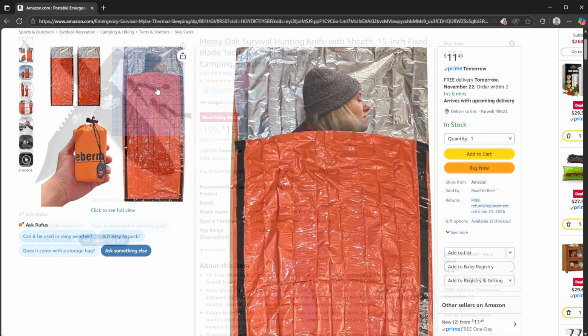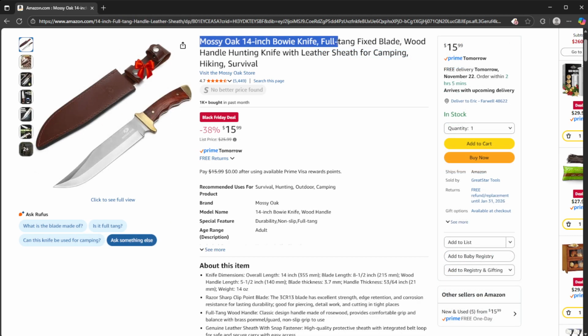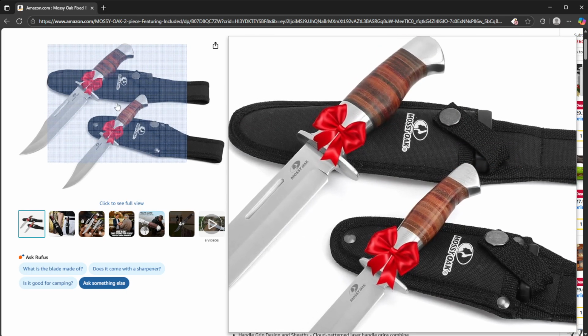She's so comfy. And for survival, you must have knives. 15 bucks for a Mossy Oak Survival Hunting Knife. Fantastic. And it even comes with a sharpener and fire starter. Great. And they also have a 14-inch Bowie knife with a full tang fixed blade. These are nice, really stylish, wood handle and everything. But for $17, they also have a fixed blade Bowie knife, a 2-piece set. Beautiful. Aren't these nice? Personally, I love the wood grain handles.